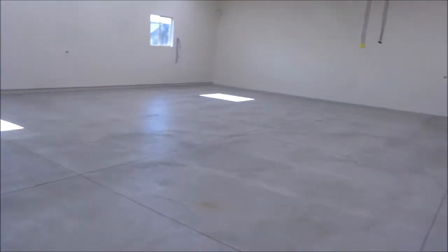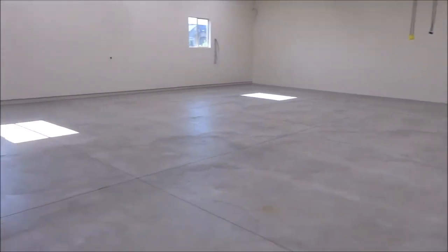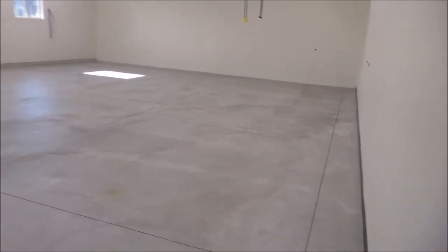And here's another shot of the shop here. Again, I got all the floors, the densifier put down on the floors. It turned out really good.